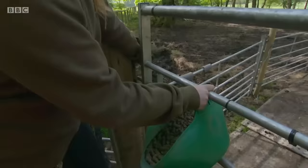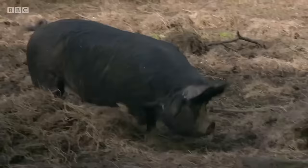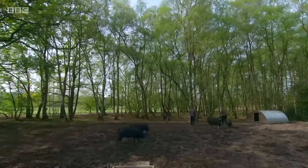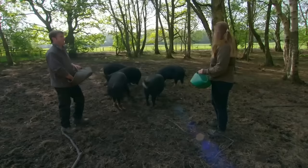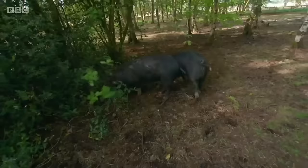6 weeks ago, they were moved to the woodlands, and Katie and Richard are keen to see how much they've cleared. They've done a fantastic job in here already. You can clearly see all the brambles and everything they've cleared. So, yeah, they're doing a really good job.